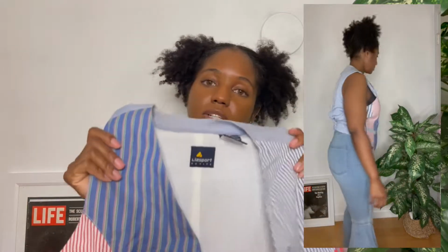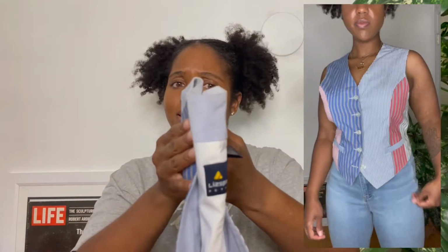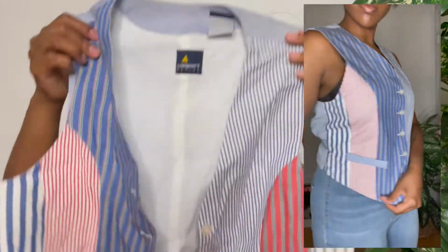You could style it over a t-shirt, you could style it over like a button-down shirt, you could also just wear it with maybe like a bralette or like a tube underneath, or you could just wear it with nothing underneath, but you know, just button it up so it's like a little bit of cleavage here, and just wear it with a cute pair of jeans. So I picked that up. This was also a part of the $2 sale at Salvation Army.